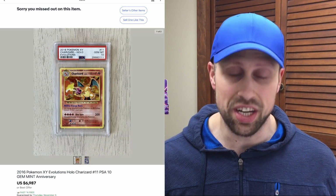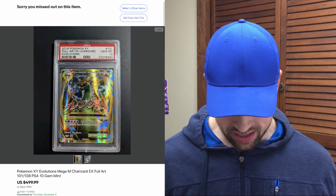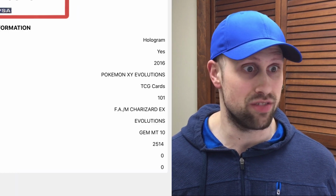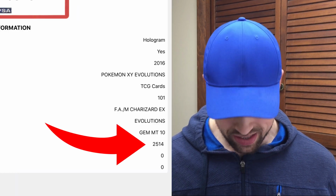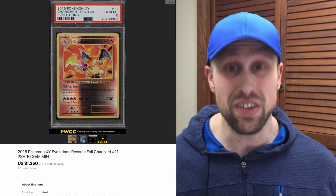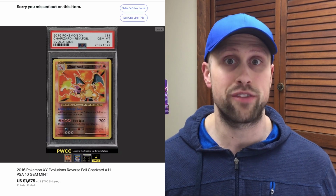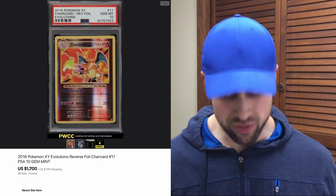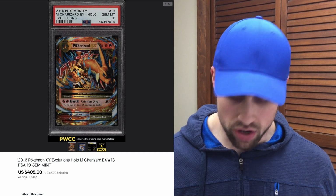Other cards from the set, you got the Mega Full Art Charizard EX that went for $500. And that card has a population of like thousands of PSA 10s. You got the Reverse Holo Charizards here that went for $1,350. You got another one here that went for $1,875. You got another one here that went for $1,700. You got a Mega Charizard EX here that went for $405.